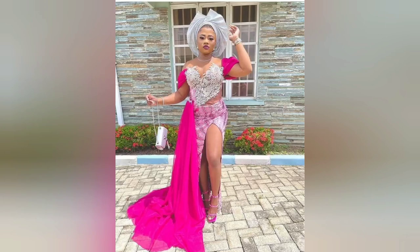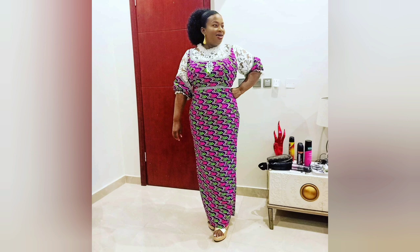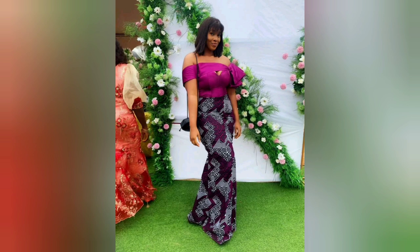Hi guys, are you ready to see the beautiful Asoebi and Ankara styles? Like this particular gown style is so beautiful. I love the details. Like this particular Ankara gown style as well, the white you're seeing there is lace, so it's a combination of Ankara and lace. You people are going to be seeing a lot of beautiful lace and Ankara style combinations. So just stay tuned and enjoy this video to the end.